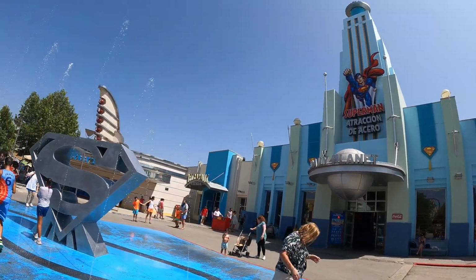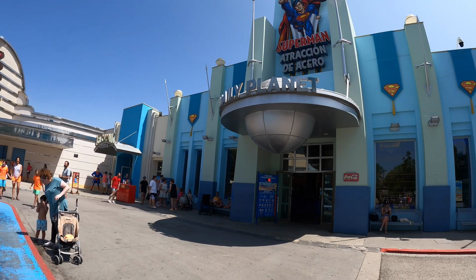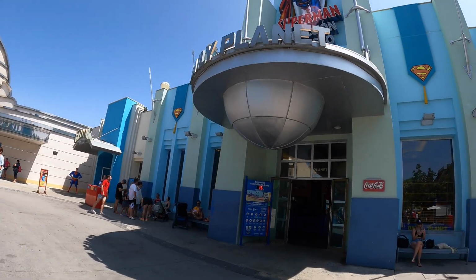Up next, coaster number 2 at Park Warner is going to be Superman. This is a B&M floorless coaster and one of the largest in fact, so I'm really looking forward to this. 15-minute wait, much better than the hour we just waited for Batman, so awesome.